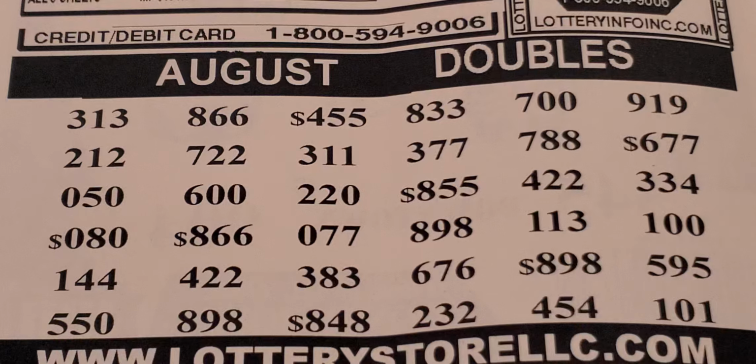855, 89. You notice most of these numbers have double eights in them. Like I said, that's why it's called doubles, because it's two of the same number in there. But those are definitely some good numbers you want to play in combination, like 866 or 899 or 898.